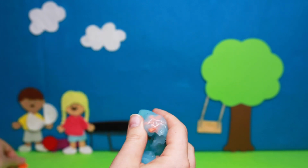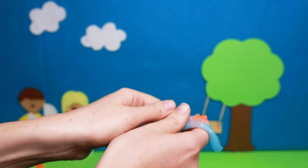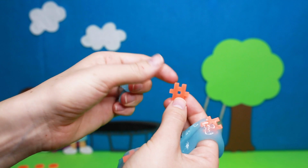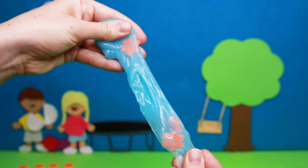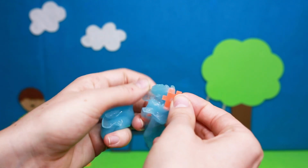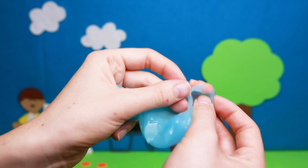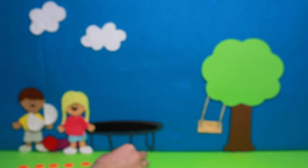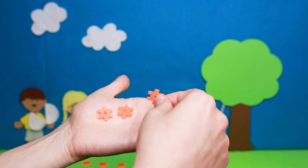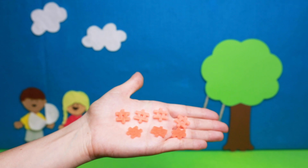Awesome! An orange puzzle piece. Let's see how many orange puzzle pieces we can find. We found all the orange puzzle pieces. Let's count to see how many we found. 1, 2, 3, 4, 5, 6, 7. We found 7 orange puzzle pieces.